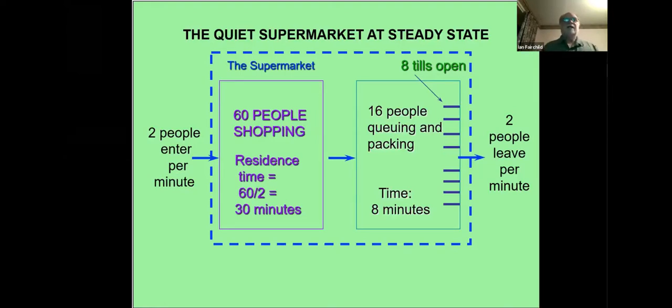Now we can then examine what these people are doing inside the supermarket, and we can observe that in this particular supermarket, there are 60 people shopping at any one time. And what we can do then is to work out something called the residence time. How long do they stay shopping? If there are 60 people there and 2 people are entering and 2 people leaving, that means 2 people must also be going to the tills every minute. Then 60 divided by 2 is 30 minutes, and that's how long they are staying shopping.